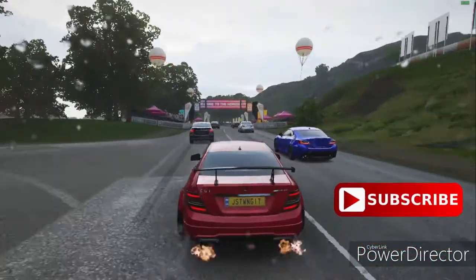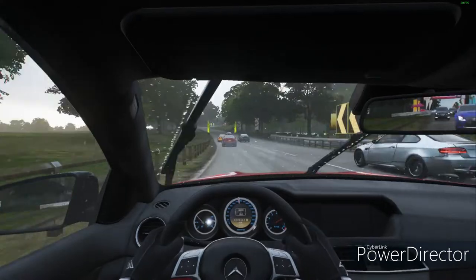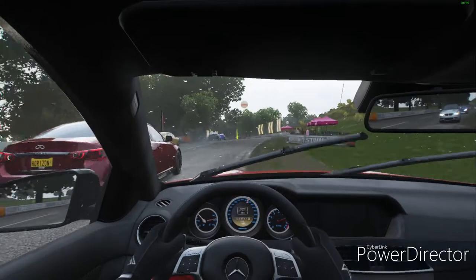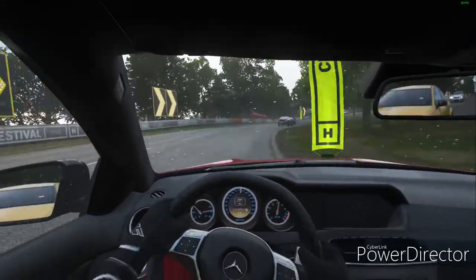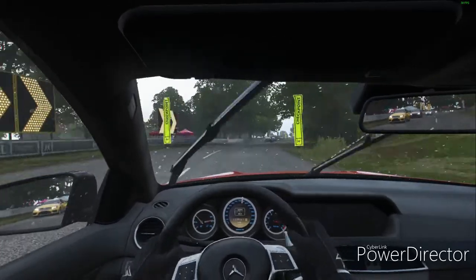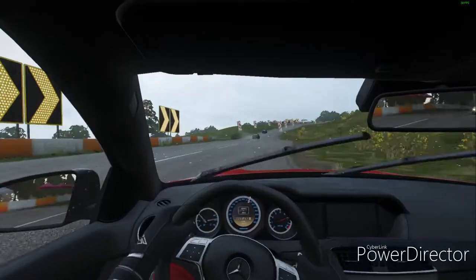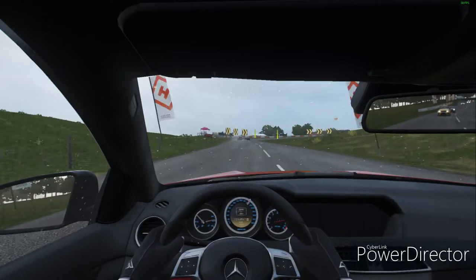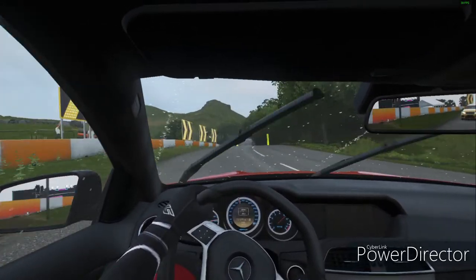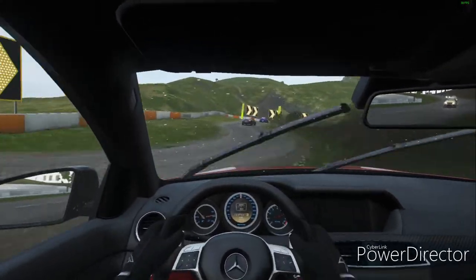Okay. Let's change view on this one. First person view. First person view is the view I usually use for racing. I like the realism of being in the cockpit, and for some reason I find it easier to race as well. I think it's got to do with seeing the steering wheel.